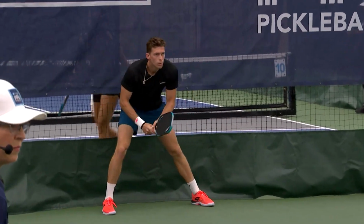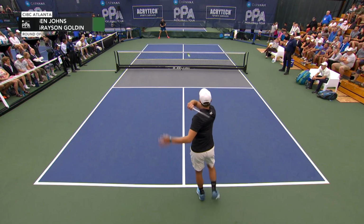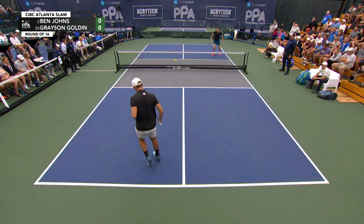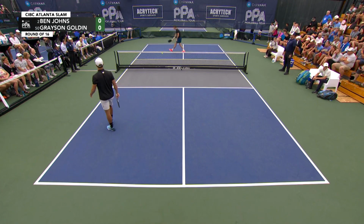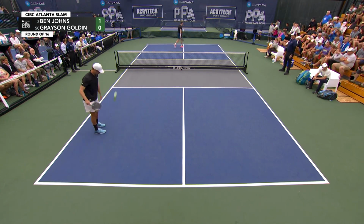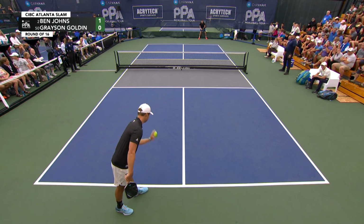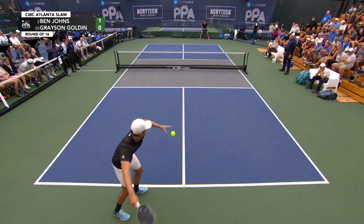Ben Johns will kick us off with first serve. Grayson Goldin, the receiver. Yeah, there's the cat and mouse there. Fantastic return from Grayson Goldin into the backhand corner of Ben Johns, and he finds a nice roll, forcing Grayson to hit up on that first volley.